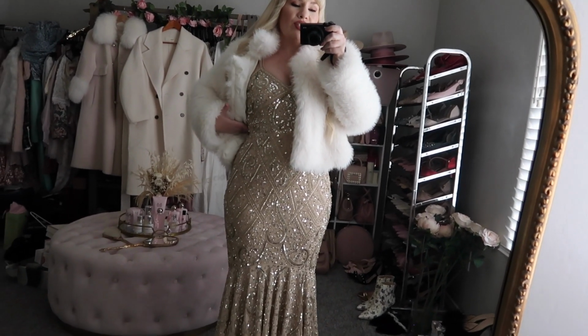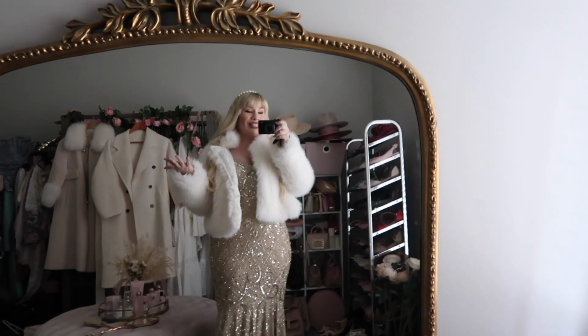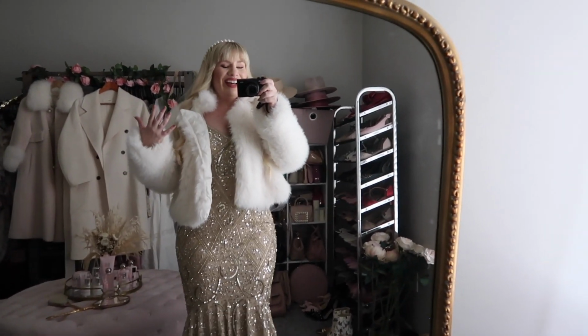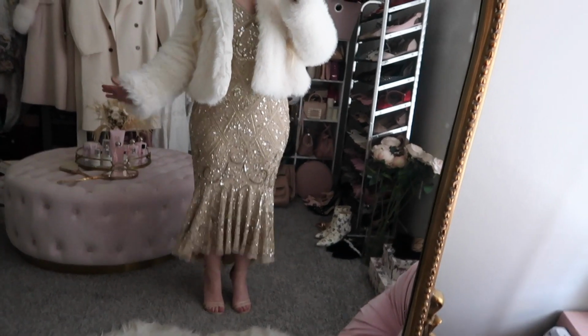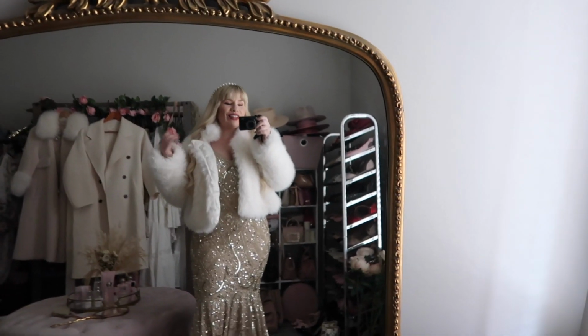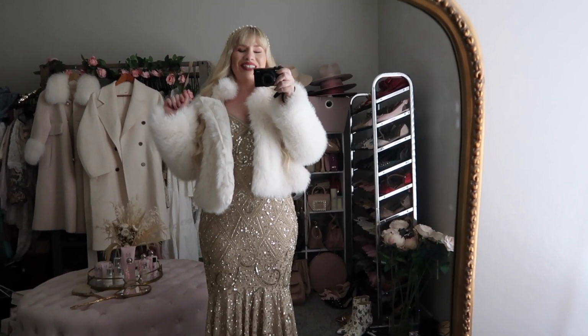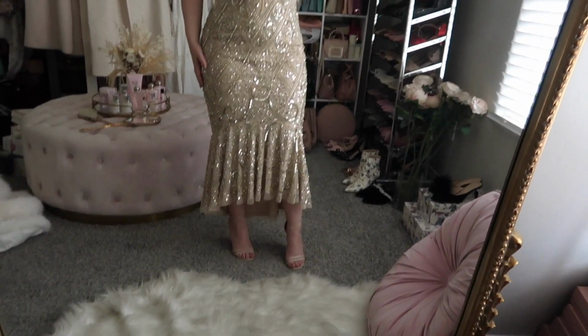It even fits my waist really well, and it fits my hips, which you don't see very often when you're 2 different sizes on top and bottom. So this dress is definitely a winner in my book, and I just feel like I could dance the night away, and I feel like such a 1920s goddess. So, so pretty. And here's what it looks like on its own.